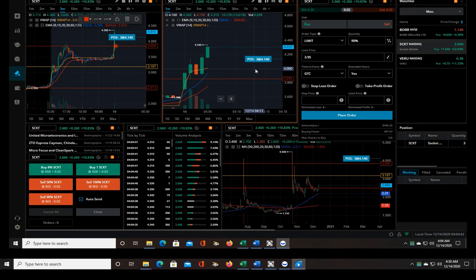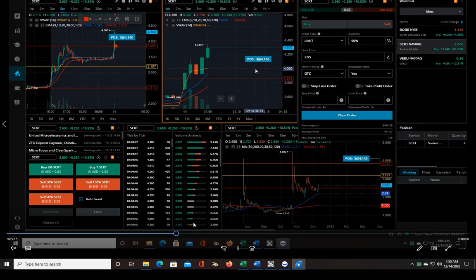Because all my data tells me that if I just hold for 2R, I'll be much greener at the end of every week, at the end of every month, than with this scaling out stuff, even when the trades do go against me and I stop out at 1R. So let's fast forward a little bit, because this is kind of a long trade.